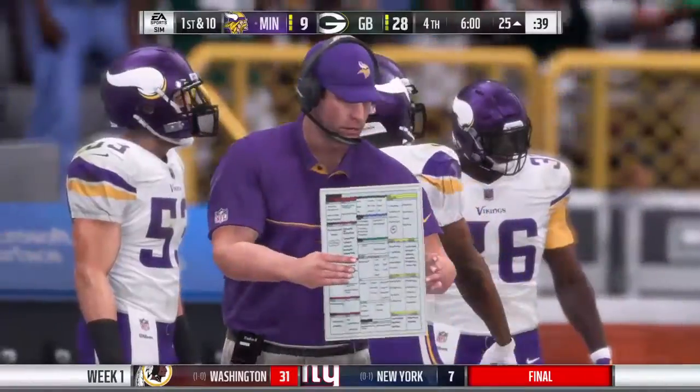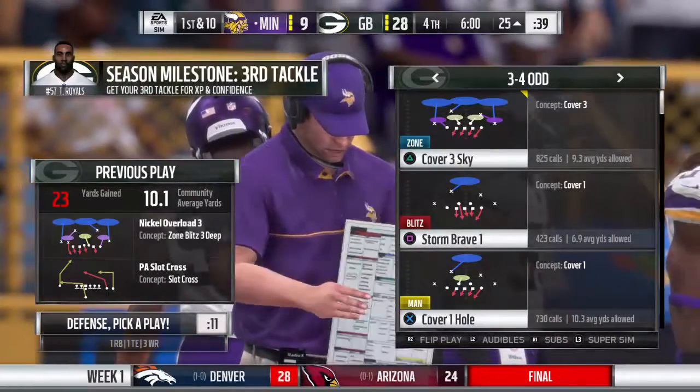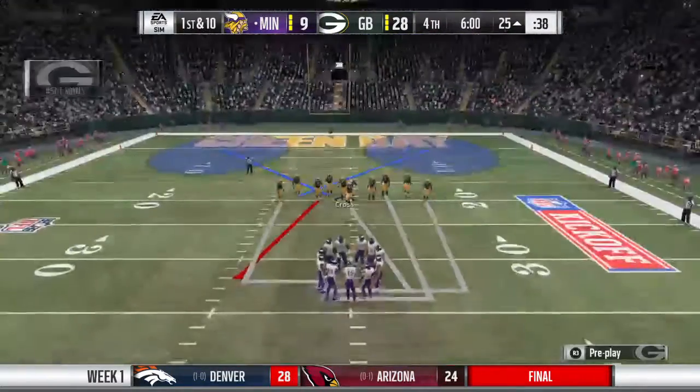Back now at Lambeau. It's the Vikings in possession of the football, but they need some points. They're trailing here to start the fourth.